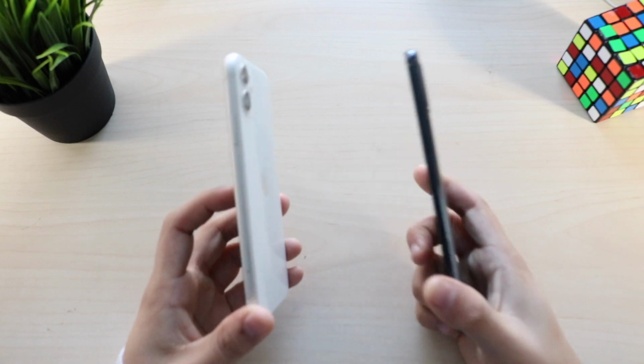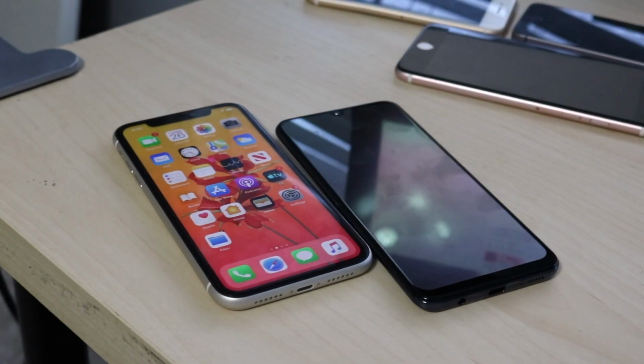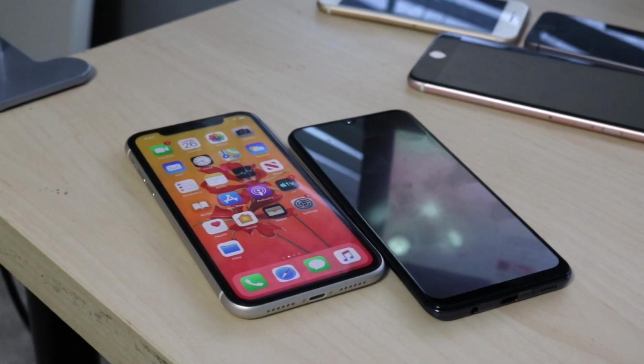In my opinion, between these two phones, the superior phone is definitely the iPhone 11. I think it's a better phone all the way around for the most part. Really, the only thing the A50 has on it is probably the screen. I do like the screen on the A50. It looks really, really nice.